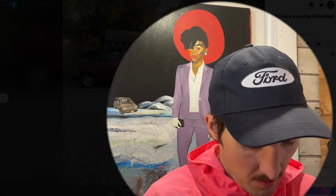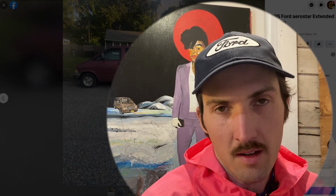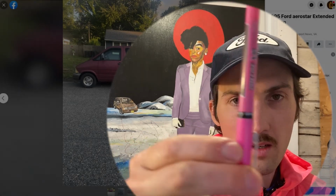Well, I hate to disappoint people today, but this will not be a hot pink Aerostar. I know I'm wearing my hot pink windbreaker here. It is not a hot pink Aerostar, but it was the closest color I could find, so I beg your forgiveness on that and disappointing you on not seeing a hot pink Aerostar.